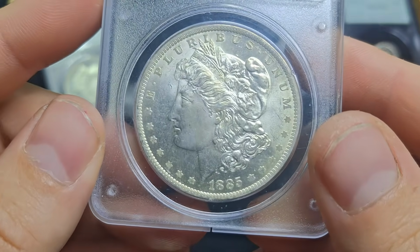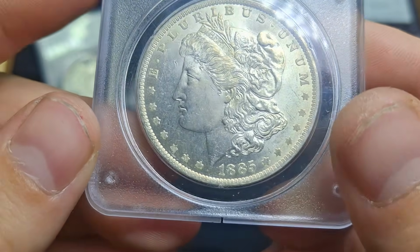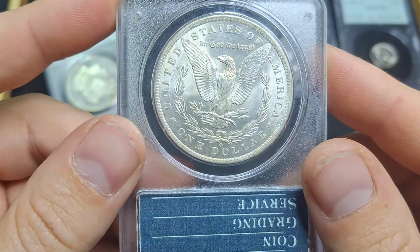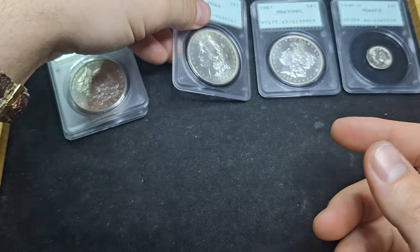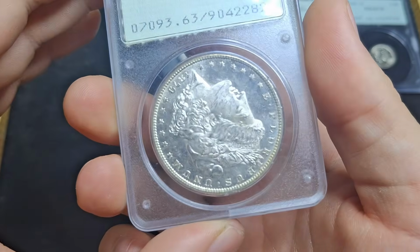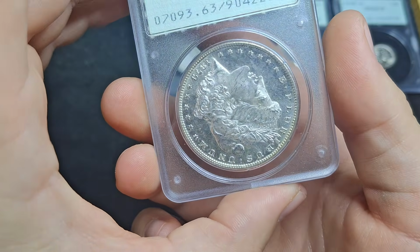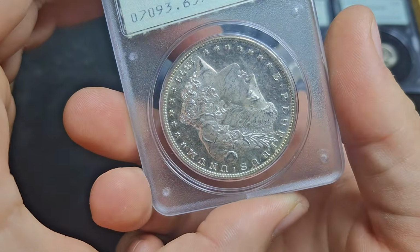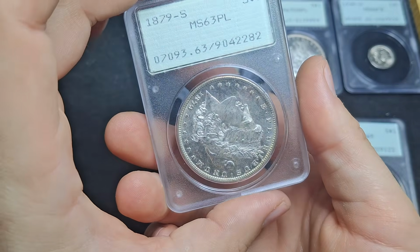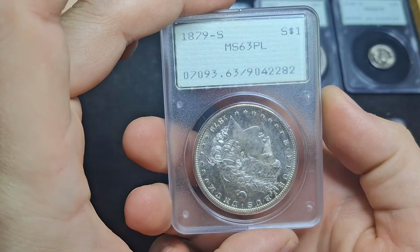Not a terrible strike for a New Orleans mint. Typically you see a lot of weakness in the hair, but very, very nice for an MS64. And the hope is that all of these would get a green sticker. I'm very, very selective. Typically my pass rate is around 70%. That is including customers' coins. I'm hoping to push that percentage pass rate a little higher.